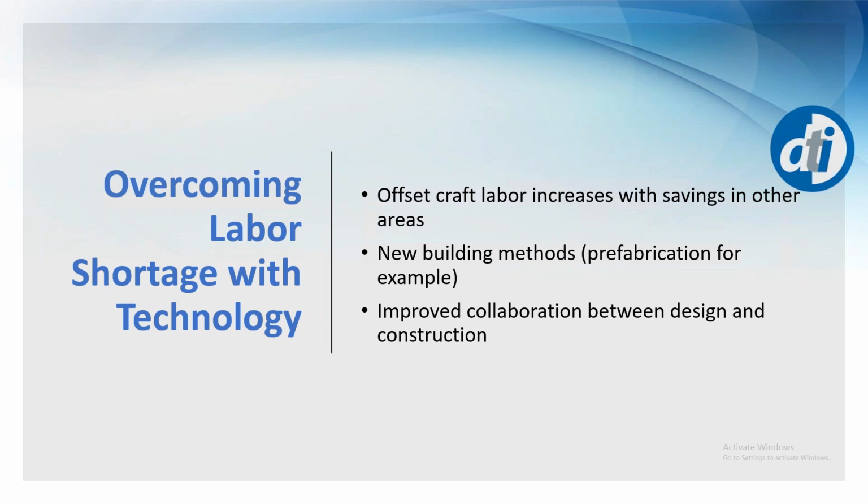Another really pretty cool area is looking at new building methods and materials. For example, prefabrication: building modules or components of the construction project off-site and then bringing them on-site for integration into the overall project. And finally, another one that we'll touch on again in just a minute, improved collaboration between design and construction. Having those two teams meet early and frequently before the build, and then again on a regular basis when the build is going on, improving that communication can help answer a lot of questions and remove confusion from the process.